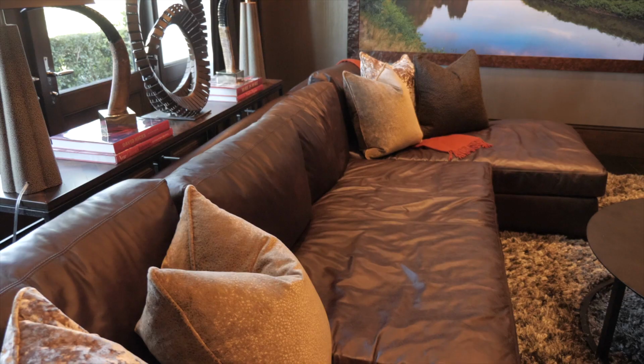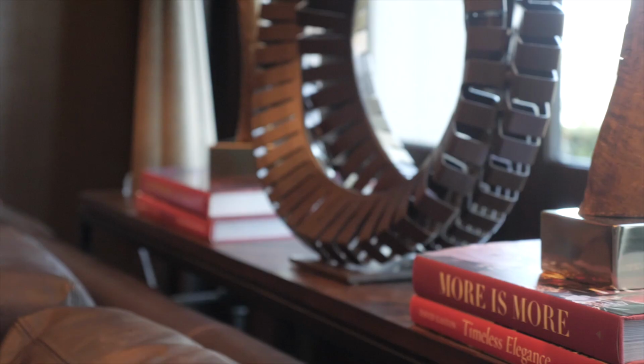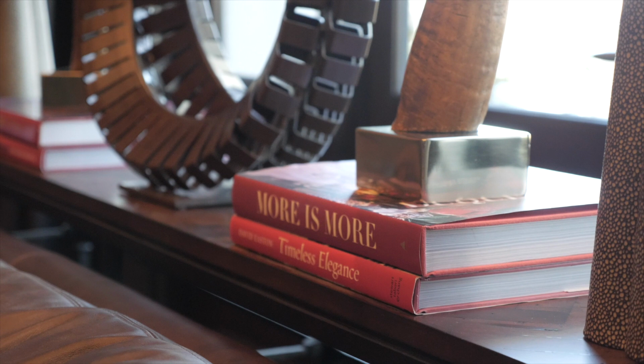And I have to say, I love mixing up custom pieces with things I can just walk into a store and buy. So I like to mix it up a little bit and buy some things, design some things, and see where it all goes.